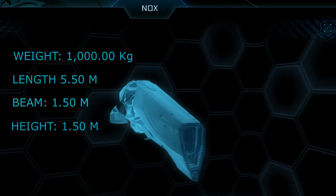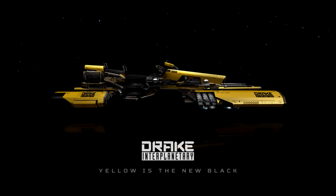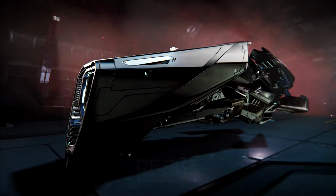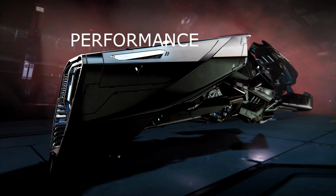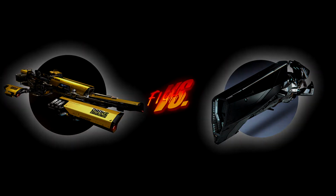The Apoa NOX. Today we'll be focusing on 3 categories that will be used to judge these spacecraft on: performance, specialization, and dimensions. Fight!